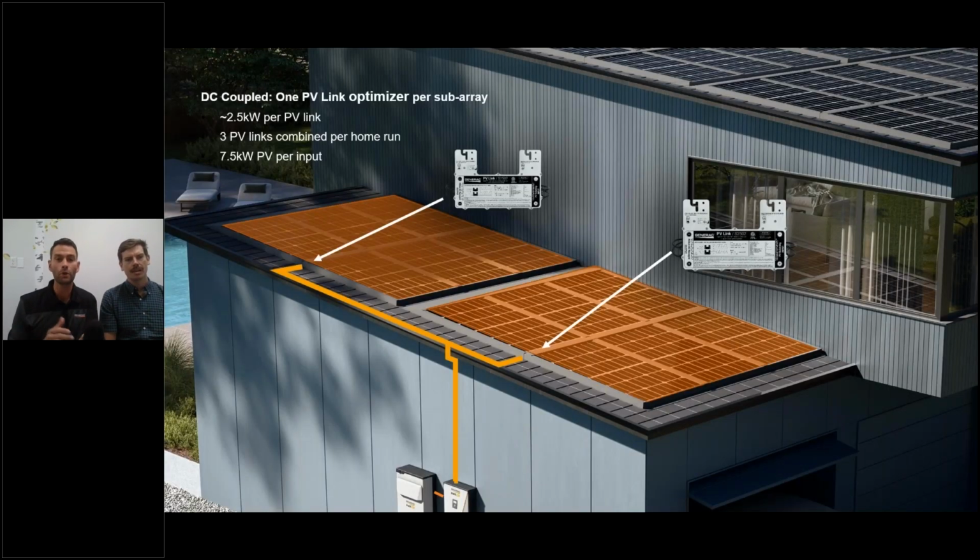When you do DC couple our platform, you're going to leverage our PV Link optimizers. With today's modules, it's funny, like 3 years ago, you'd be putting like 8 or 9 295 watt panels on one of these optimizers, and it was like the bee's knees to have 300 watt panels. Nowadays, you're putting usually like 6 to 7 solar panels per PV Link optimizer. You can have as few as 2 or as many as 6 or 7, depending on the module that you're using. With 400 watt modules, we've seen a lot of them, like 7 modules connecting to a single PV Link.